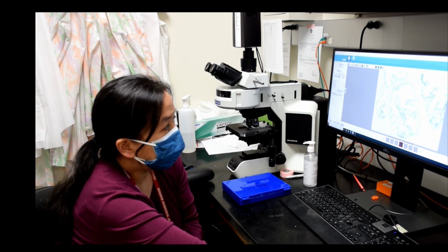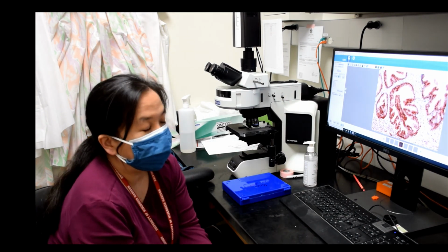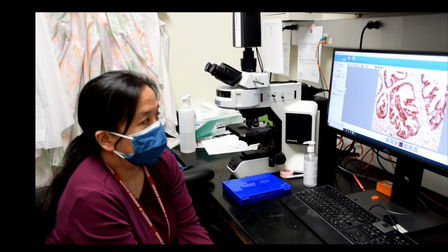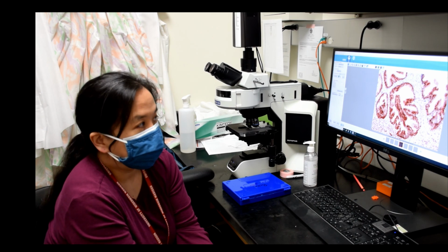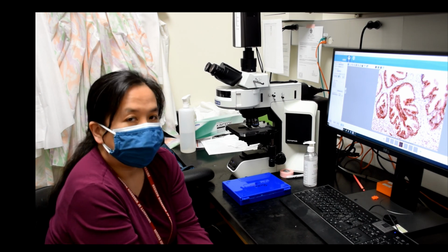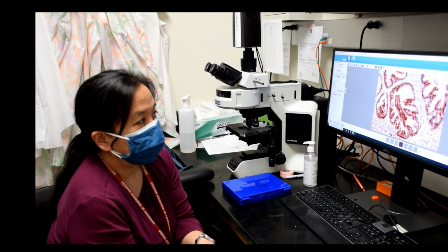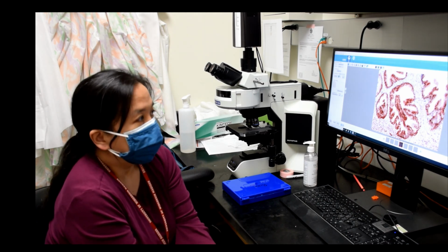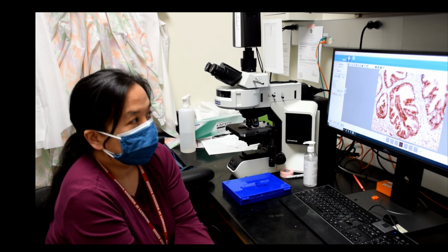So this tool is incredibly powerful because it gives us the option of looking at multiple different proteins that we're interested in one sample, and we can then decide, are the proteins that we're looking at expressed at the same levels in the same cells, or if there's something different. So this tool gives us the opportunity to look at many things at the same time.